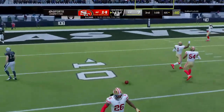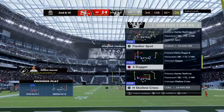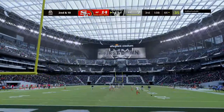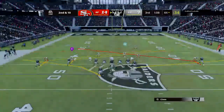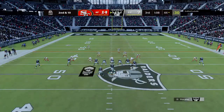It's incomplete. Took a shot, couldn't connect. We saw this a lot in the first half, and it continues. These receivers just not able to get much separation. So that means they have to win the 50-50 balls. They've got to go up with the defender and find a way to start coming down with them. And this time, contact and another incomplete pass.